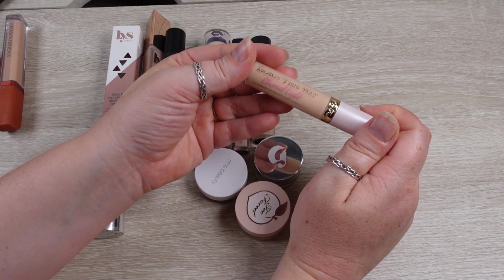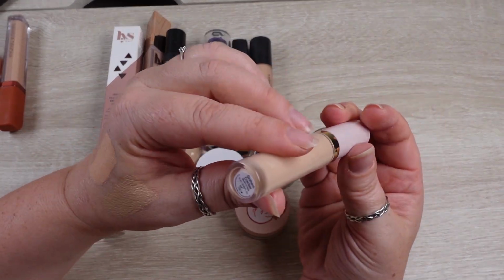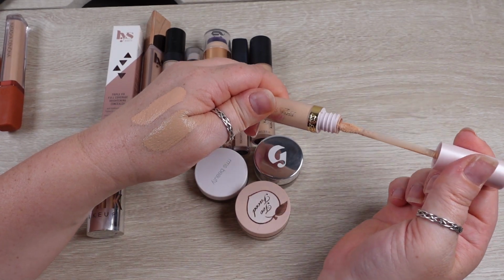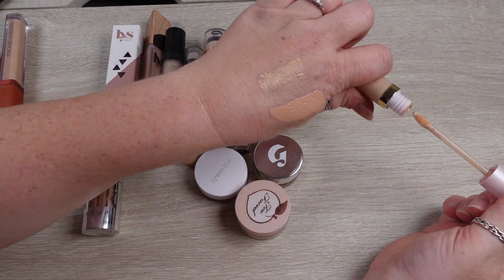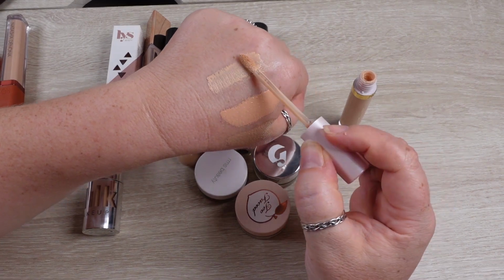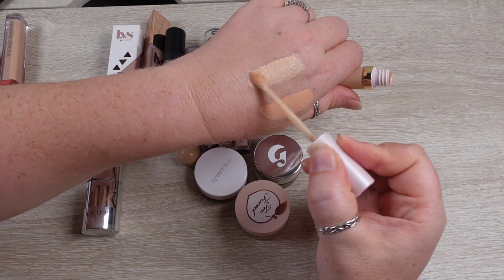I have the Born This Way Ethereal Light Illuminating Smoothing Concealer from Too Faced. This one is in the shade Graham Cracker. I really enjoyed this. I think I bought this at the same time as I bought that skin tint, and even though the shade is not great, and that's my fault, it's a little bit on the warm side, it's almost like a color corrector, it doesn't crease under my under eyes, and it's medium coverage.